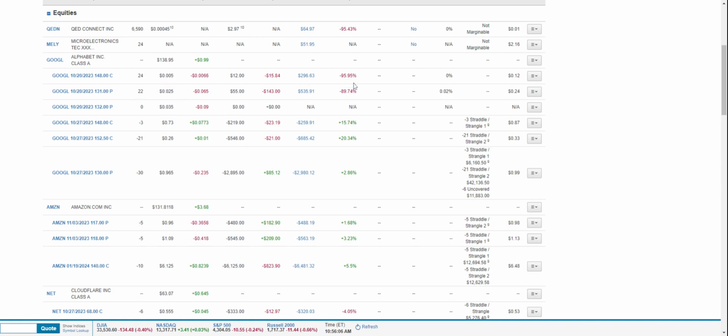It's 96% down. These are only worth 2.5 cents. They're about 90% down. These expire tomorrow. If you see these numbers here, these are the number of options that I purchased, 24 and 22 respectively. Where you go down here, you see the negative sign. That means I sold those. I bought these, I lost on these. Well, I will lose on these, and I am losing on these. And these, I sold, and so far I'm winning on these.